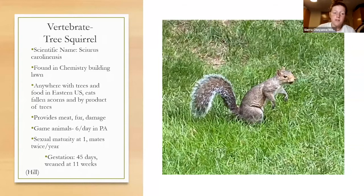Tree squirrels can be found anywhere with trees and a food source within Europe and the eastern US. They eat fallen acorns and other byproducts by trees, so like leaves. Squirrels benefit humans because of their meat. Their meat is used to be eaten, and their fur is used for a variety of reasons, but they also cause damage which can affect us humans, so they can get into electrical boxes, our sheds, and stuff like that. They are game animals, so they can be hunted.